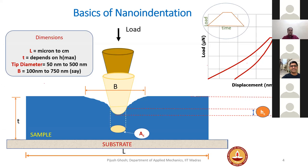So this is, and then B, the B is this width, like as you see here. So let's say the indenter diameter is about 50 to 500 nanometer. It can go even slightly higher. Now when you actually indent it, it will cover this area, which can go about, let's say, 100 nanometer to 750 or even 1000 nanometer, depending on the type of materials, which you can visualize.